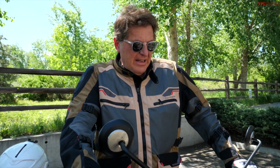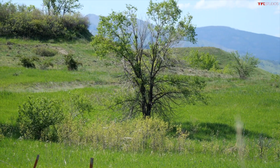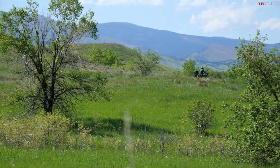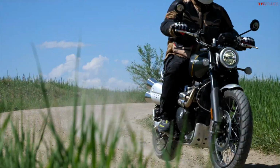All right, there's only one way to figure this out, and that is to take these both on-road and off-road and see which one rules the motorcycle world. So let's go to the reservoir, kind of go on-road, and then we'll take it off-road, and then we'll kind of figure out which one of these is right for you.